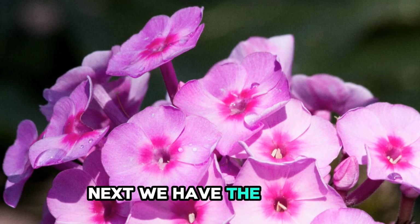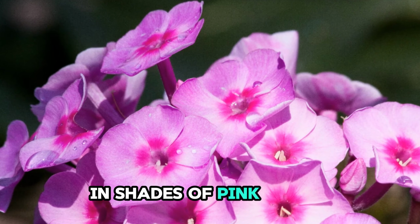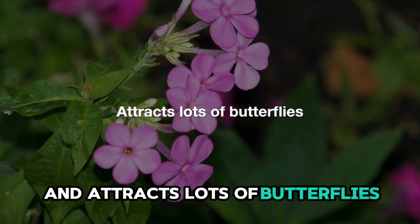Next, we have the phlox. With its fragrant clusters of flowers in shades of pink, purple, red, and white, phlox blooms from midsummer to fall and attracts lots of butterflies.